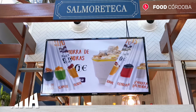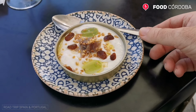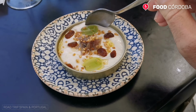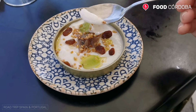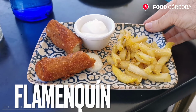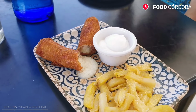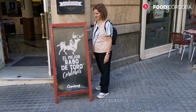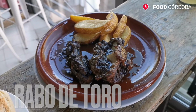The second dish is the mazamorra, another cold cream made with almonds, breadcrumbs and garlic, and that can be served with egg, black olives and other ingredients such as grapes and sultanas. The flamenquín is prepared with cured ham rolled around pork, coated in breadcrumbs and fried, and served with fries and mayonnaise. Another tradition from Cordoba is the rabo de toro, oxtail prepared with a bull's tail.